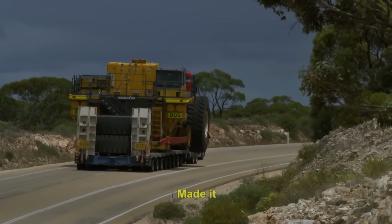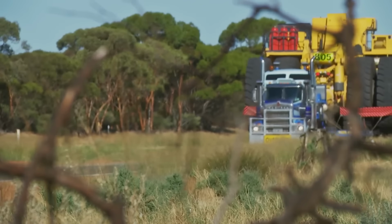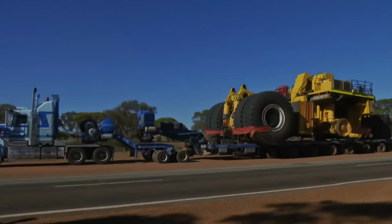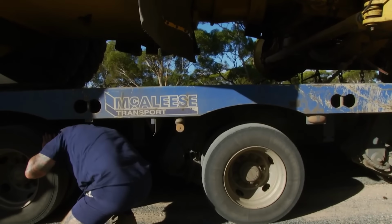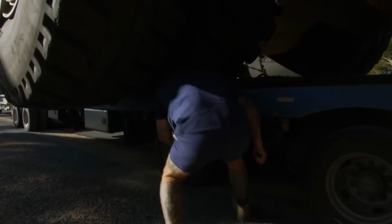Made it. Over the summit, Cameron's keen to see how his 80-wheel trailer is holding up. Let's get out and check all the tyres. Hopefully everything's good and we can just keep rolling. Can't afford to really lose too much time.